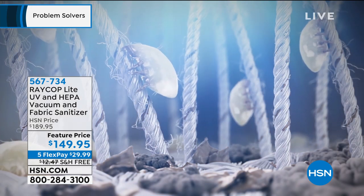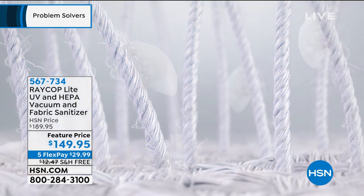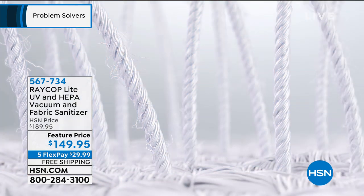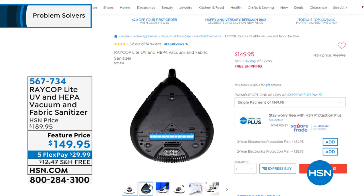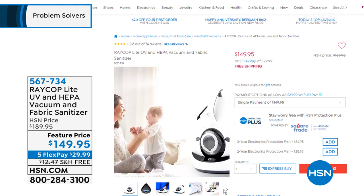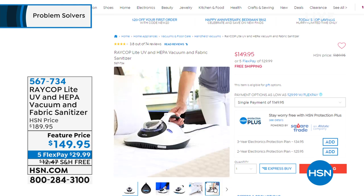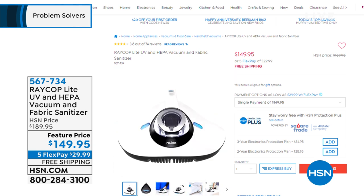Now, since we're talking about moving furniture and cleaning, have you ever cleaned your mattress? Have you ever actually washed your couch? Probably not. What if you could vacuum up all the dust mites and the pollen and the yuckies while disrupting the dust mites' home, and then sanitize your fabric so that you're not putting your face or your children or your pets near all that? We've got the Raycott back for you.